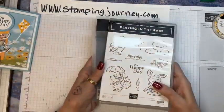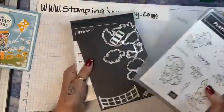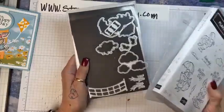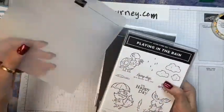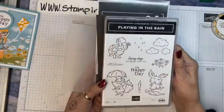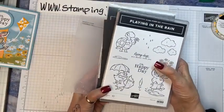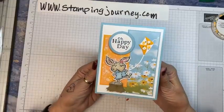Here's the set. This Playing in the Rain has wonderful dies, some of which are missing because I'm going to use them today. Love the bridge. I haven't even used it yet. And then this really cool embossing folder that is raindrops. Keep falling on your head. And here's our cute little people. They are so adorable. So here's the card. Ta-da.